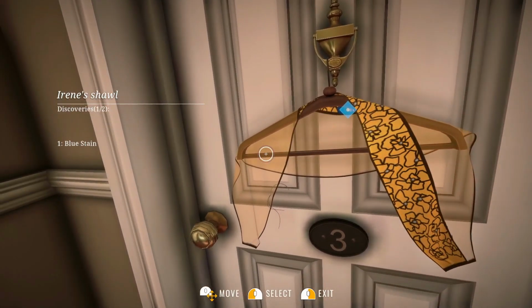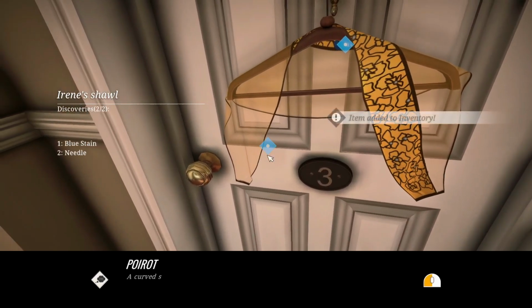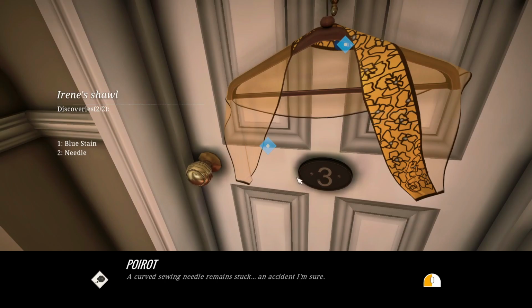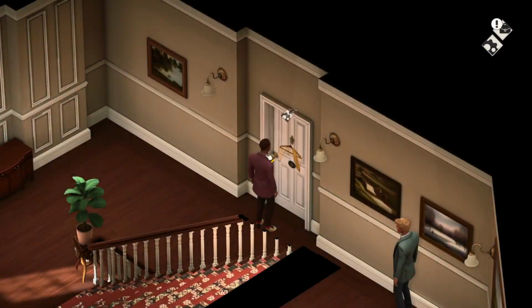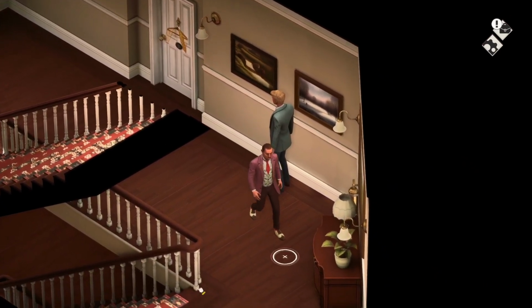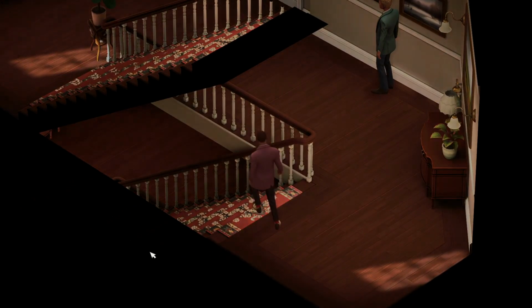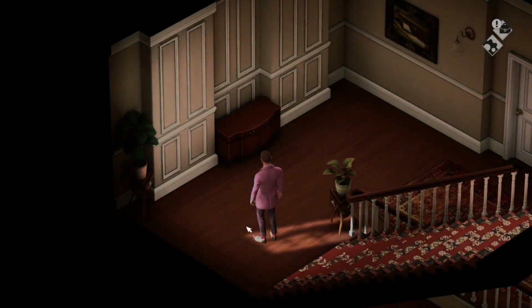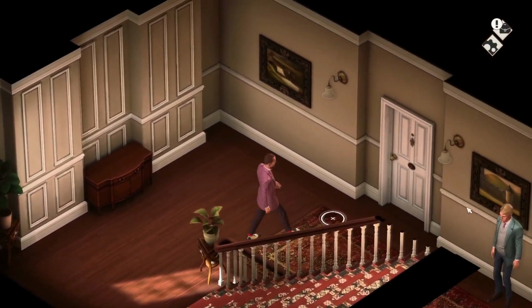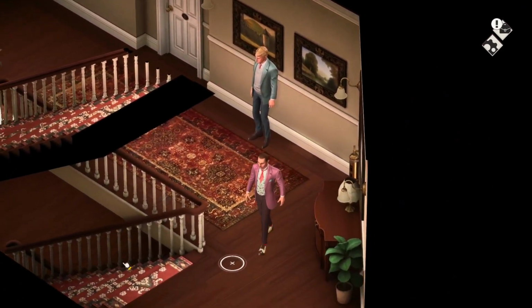Still have one thing to find here. A curved sewing needle remains. Oh, we got the needle. We got the needle that we need to do the thing to the vent. So let's do that at once. Let's go, Hastings. We got all that we need. We got our culprit and we got the needle. So now we'll use the needle in the vent prior to talking to the Inspector.